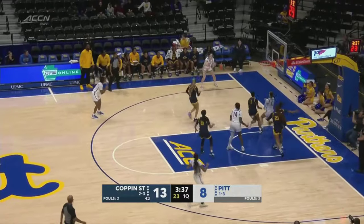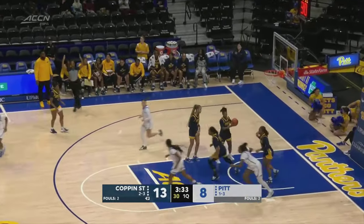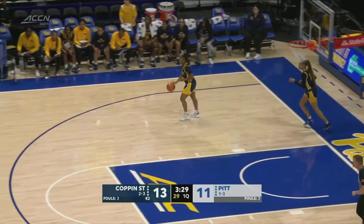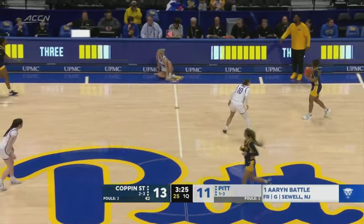Perkins quickly the other way now. She goes baseline outside to Malcolm, who gives to Battle, the three. Yes. There's Erin Battle. Had her first career start against Duquesne. Comes into this one with 18 points in her last two games.